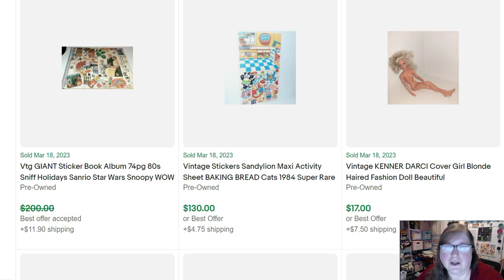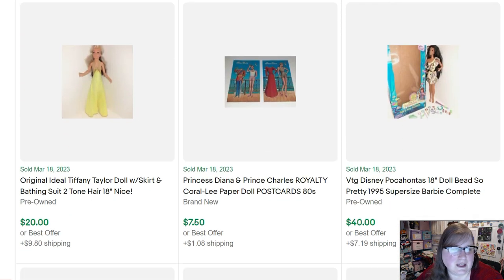I have a Kenner Darcy doll. She sold for $17. And here is the Tiffany Taylor doll with her skirt and bathing suit. I separated the shoes from her because this doll with the shoes on sells for about $25. Without sells for about $20. And then I sold the shoes for $16. So, right? Makes sense.